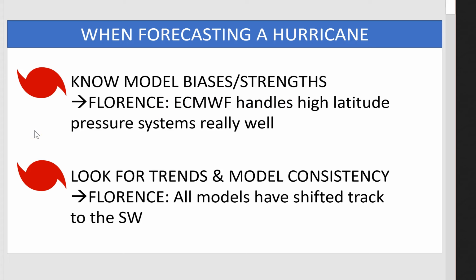It does a really good job with that, and that high pressure system is really going to control where Florence goes over the coming days. So the European model is really something that we can start to trust. All right, another really important item is to look for trends and model consistency. Well, with Florence, all the models have been shifting the track to the southwest, and this has been a trend that's been going on for a couple of days now.